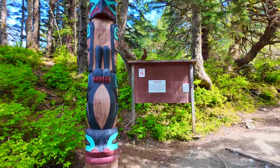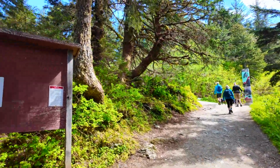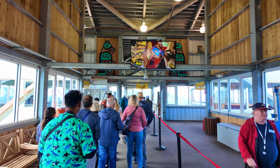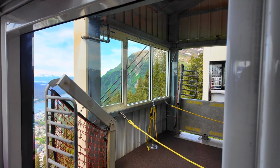There are a number of really beautiful hiking trails lined with totems and other things to see. You gotta leave your bears at home. When you're done exploring, you can head back to the tramway to make your way down to the city again.